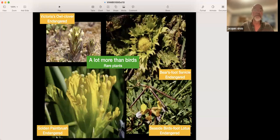So it's a lot more than birds, a lot of rare plants. It's really exciting. I'm not even a serious botanist, and I find this exciting myself.